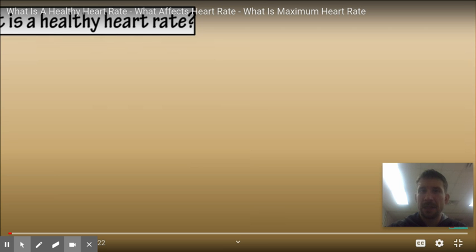Hey guys, so I am going to be talking a little bit about heart rate today. Heart rate is your heart beating and moving around blood. So your muscles, your tissues, your other organs, they need blood constantly throughout the day. And the organ that moves the blood in the circulatory system is what's called the heart, right?